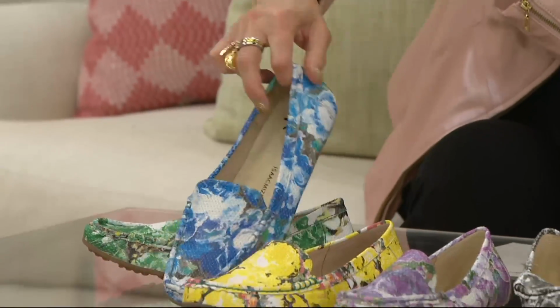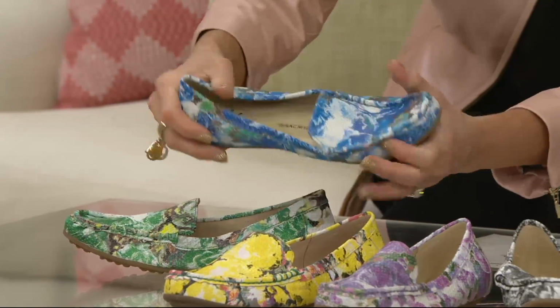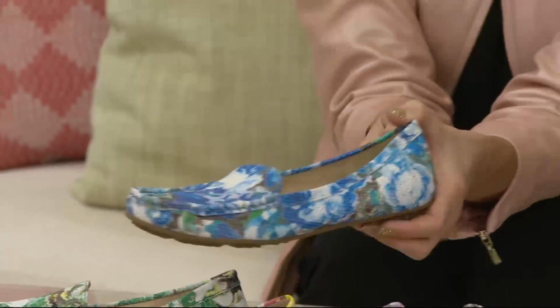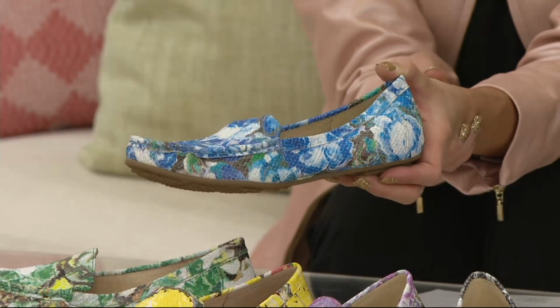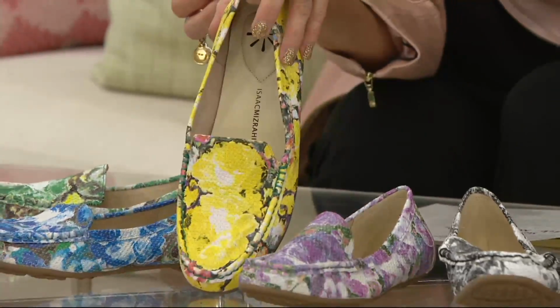Then there is the blue, which is so gorgeous. I can't with the blue. It's like blueberry, cornflower, touches of green. From afar, it would look almost like denim to me, I think. It's so incredible. I love that color. The brand new blue, brand spanking new.